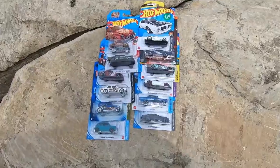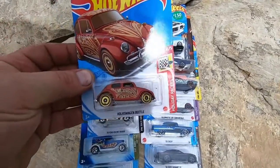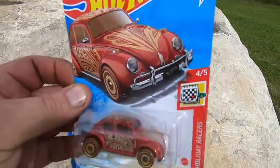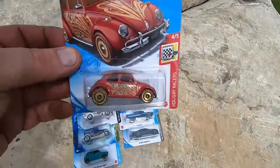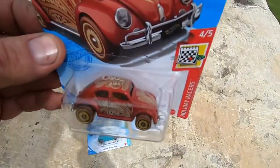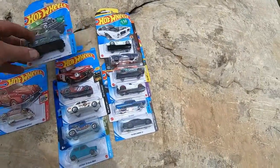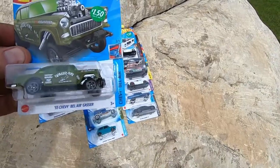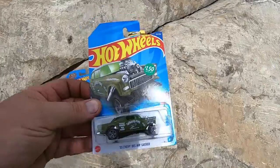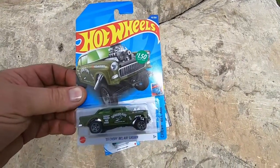We're gonna start off with a VW Beetle. Gotta love that. VWs are so hot. Valentine, 0 to 21. Nice. This is a gasser. Okay, the bugs are still bothering me, so that's why I'm moving around a lot.